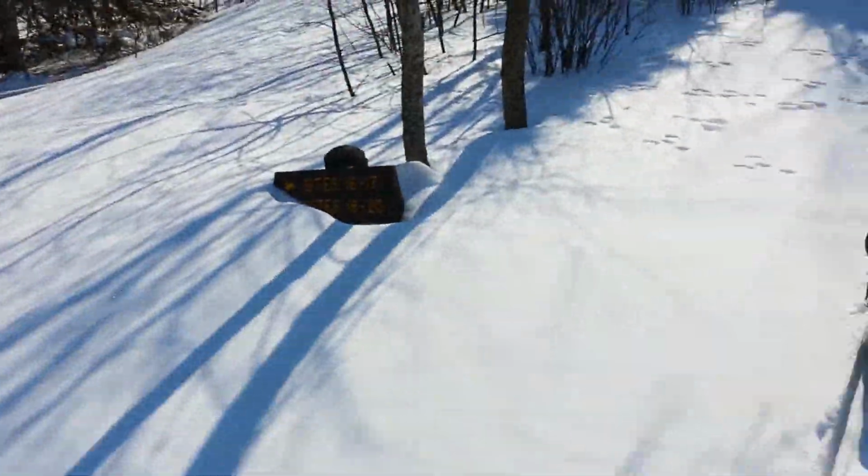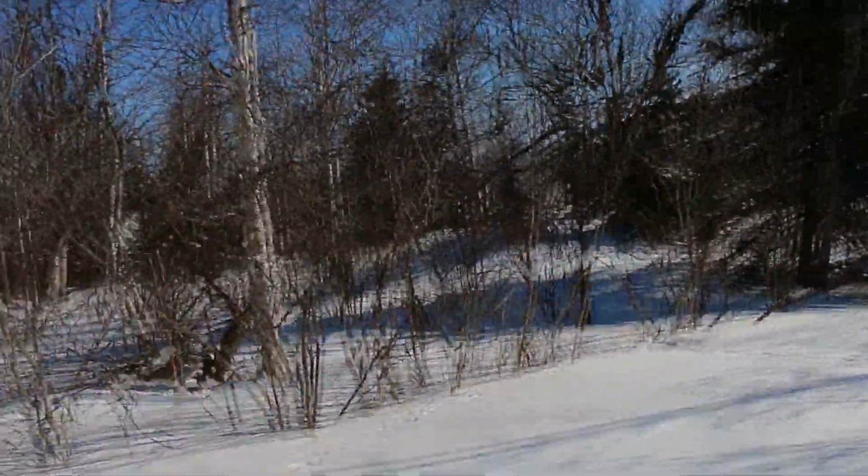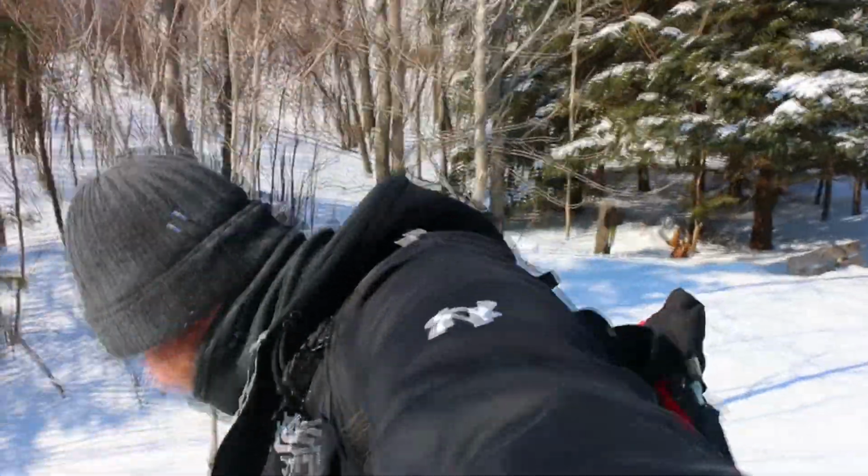Just to give you an idea about how deep the snow is up here, snow is about 2 to 3 feet. Take a look at that sign, almost entirely buried. Step off the trail here, you go in up to your knee, maybe more.